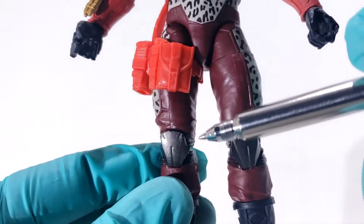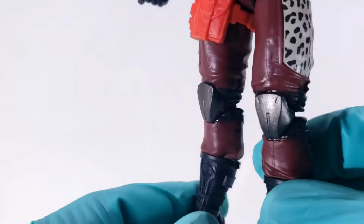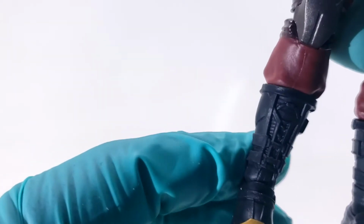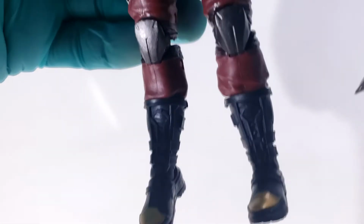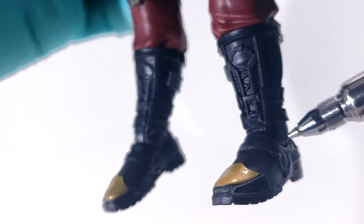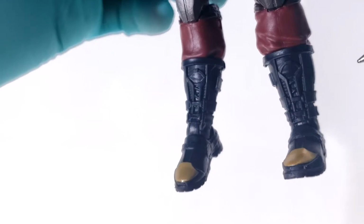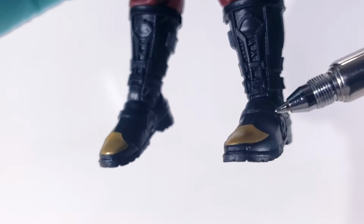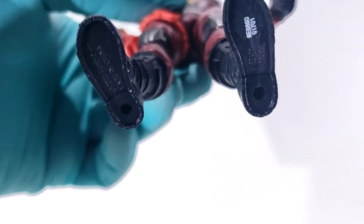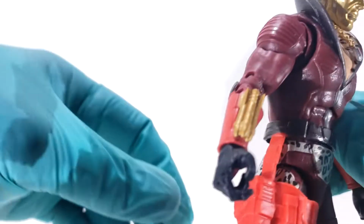Not that much paint as on the other one, on his knees, on his knee guards or whatever case may be, his knee pads. But I mean, it's the same thing. Only thing is, down here, the boots are a different color. Instead of being the gunmetal gray as they were in the other figure, they're black. And you have the gold steel tip down here, steel toe right here. So, you know, it's looking good. It's looking real good. This figure is looking good.